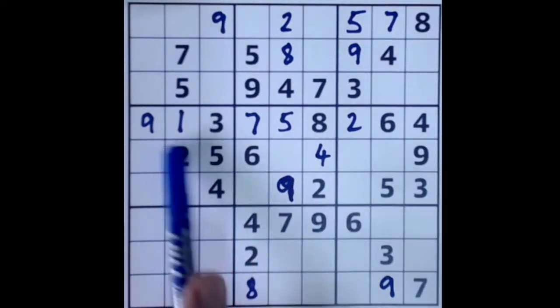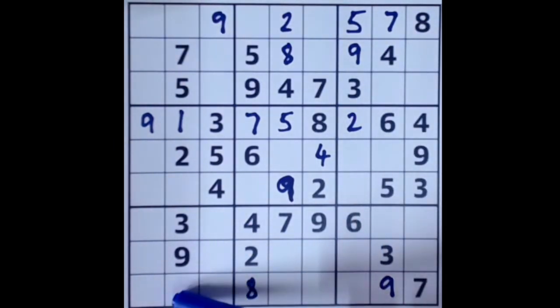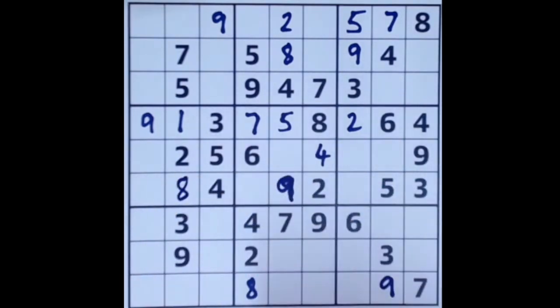4, 6, and 8. But if you look up here, we have an 8 blocking this square here. And if you look down here, we have an 8 blocking this square down here. So no 8 here, no 8 here. That only leaves that one square where an 8 can go. 4 and 6 are at the ends now, but we don't quite know which one is which just yet.